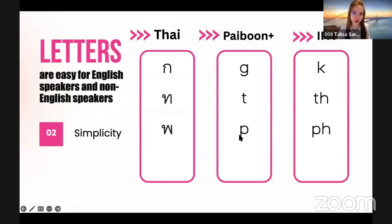So you prefer P. If you remember the signs in Thailand, especially down south, Phuket is the name. If you read it with the F sound, it's going to be "fuck it," right? So that sounds really funny. But technically it's correct, though it's not intuitive for most people.